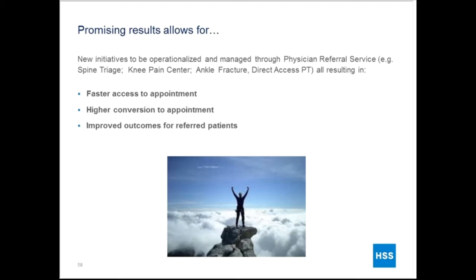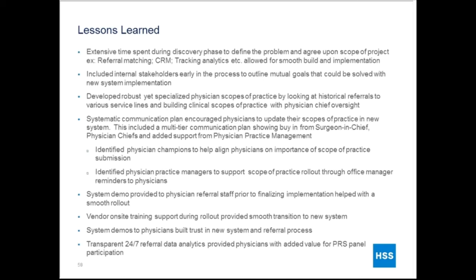So these promising results allowed for new initiatives to be operationalized and managed through Physician Referral Service. That being our spine triage, our knee pain center, our ankle fracture program, and our direct access to physical therapy. And this results in faster access to appointments, higher conversion to appointments, and improved outcomes for our referred patients. And I'm just going to share with you our lessons learned through the process.